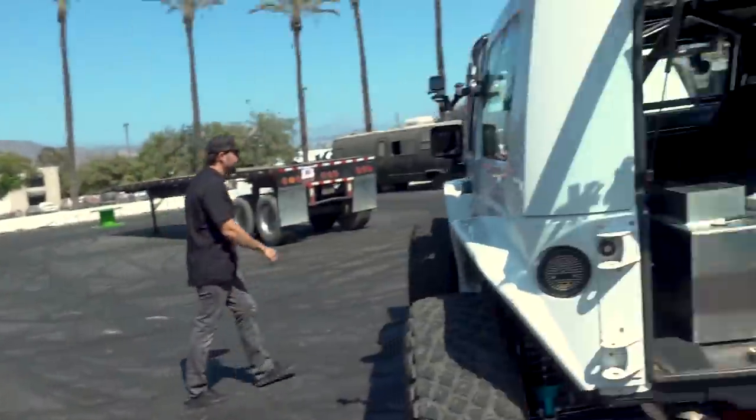Now he's actually got some mufflers on it. It's drivable, it's streetable. That's good for a lot of muff. Yeah, 4 mufflers and it's still pretty loud.